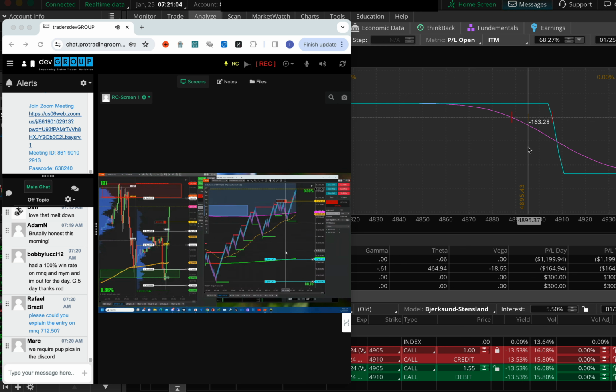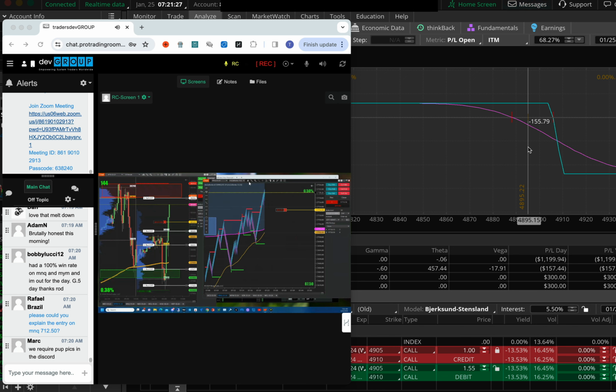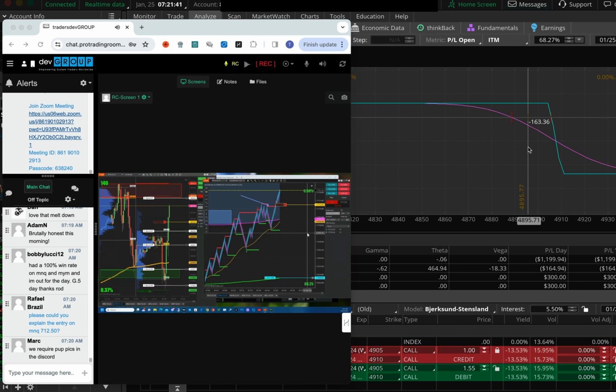Look at Bobby Lucci 12. Way to go, dude. Could you please explain the entry on the MNQ at 712? This one right here? Yeah, it's just this level right here. Literally this little swing. You see these little swing arrows here? You can sell any one of these that you want. You can buy and sell all of these. Doesn't matter how long they are.